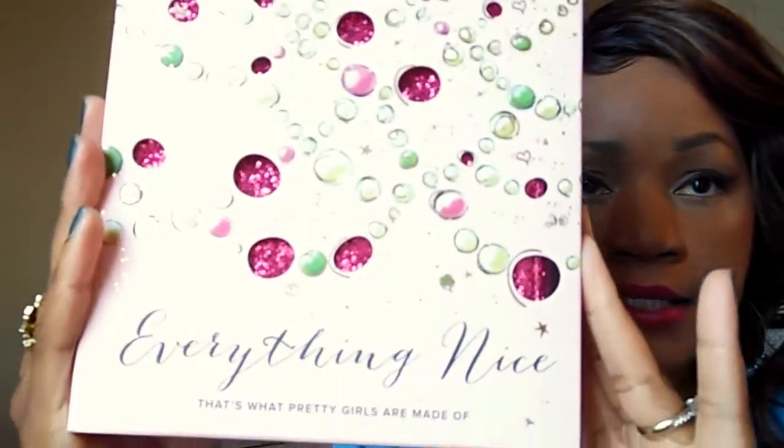So this is what the packaging looks like. It's a gorgeous pink box, and that's one of the things that got my attention. They know what they're doing. I love Too Faced packaging. So this is what the box looks like that it comes in. It's very cute, very nice.